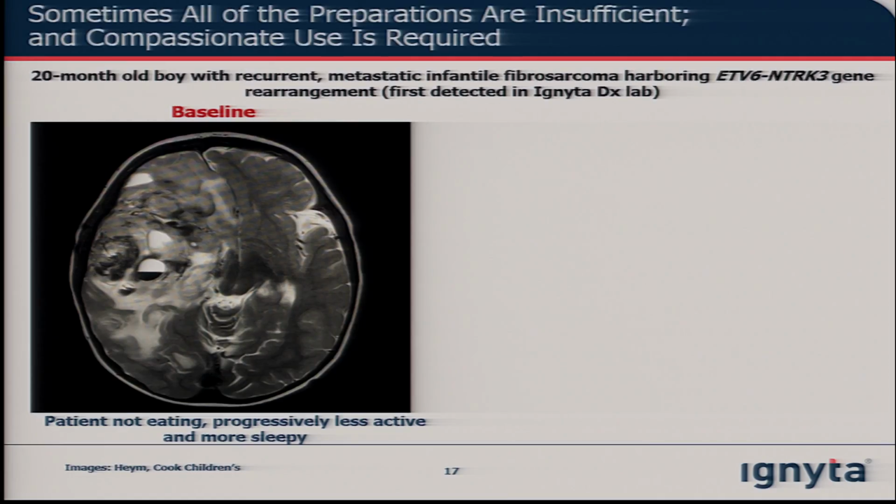My final case study is one that actually falls outside the framework of the clinical trial itself. This is a case of a 20-month-old baby who was born with a very rare congenital fibrosarcoma, who unfortunately had amputation of the leg below the knee at birth, later had metastases to the lung, had a year of chemotherapy. Unfortunately, the disease came back, now bulky disease in the brain. The patient had salvage chemotherapy to no effect.